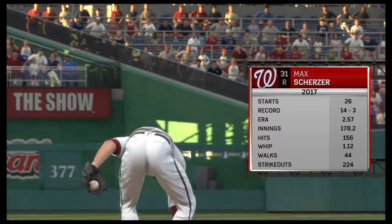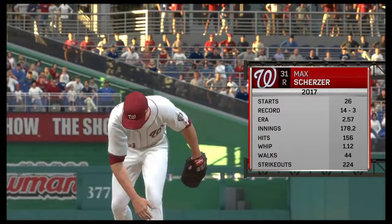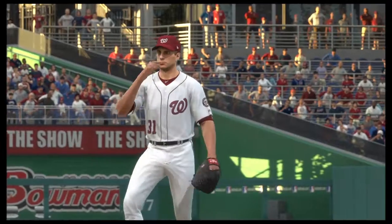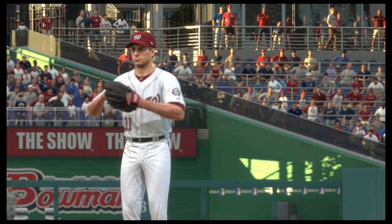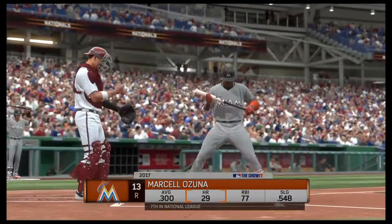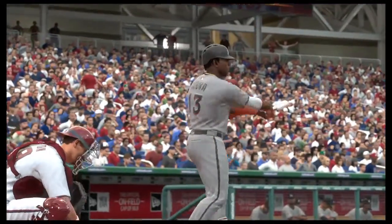Dan, any thoughts? Hey, this guy has a 4-pitch repertoire, right? And those are a lot of nice options to have. You can go hard, soft. You can go in and out. And anytime you have 4 pitches, if you can throw them for strikes, you have the big advantage. At the plate, Marcell Ozuna.